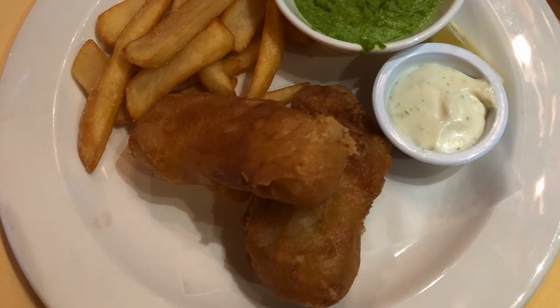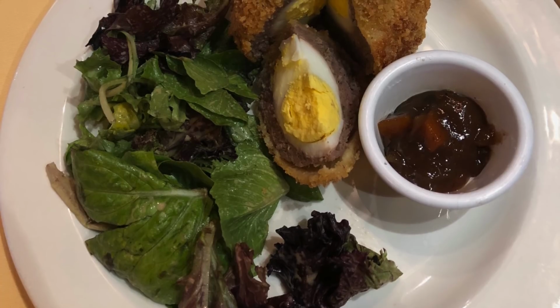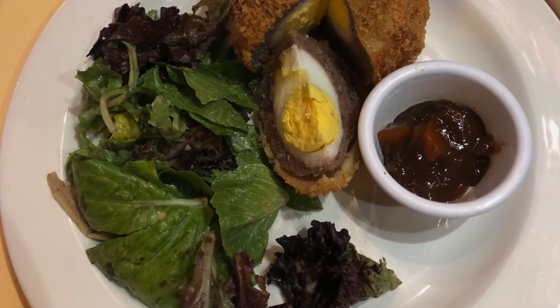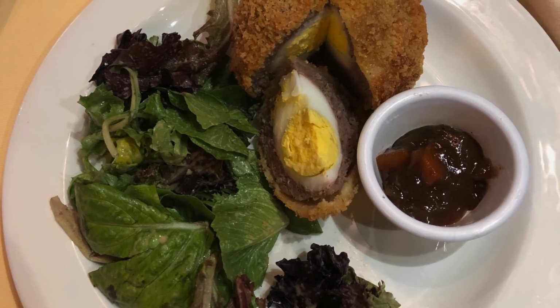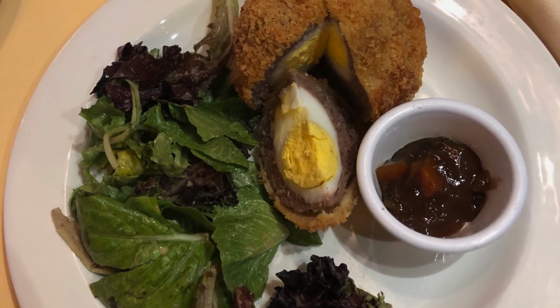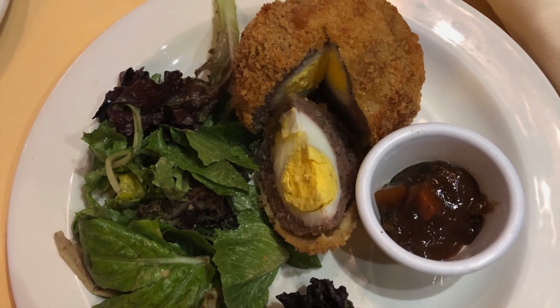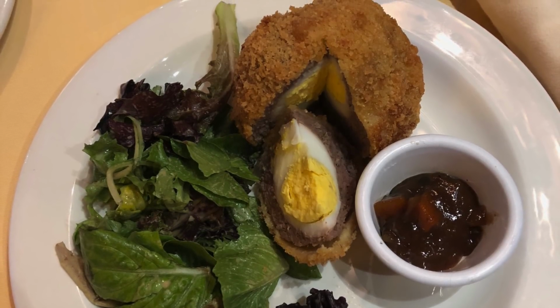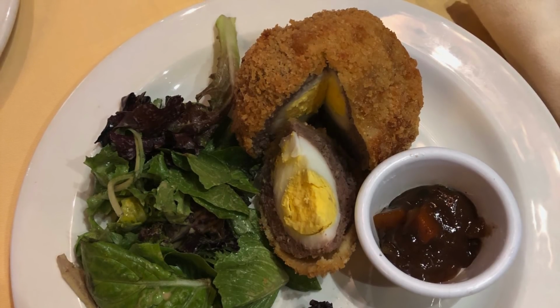And then we had delivered to the table a Scotch egg, which I don't like eggs, but we wanted to try it. So that's like a little chutney there on the side, hard-boiled eggs surrounded by sausage. Everything's breaded and deep fried. Jenny really enjoyed it. I thought it looked cool, but I did not. Again, I tried the sausage, and the sausage on its own wasn't doing it for me.